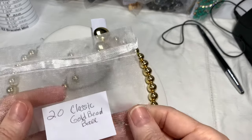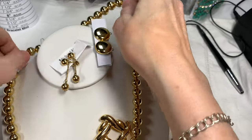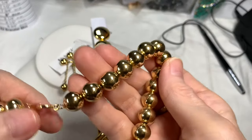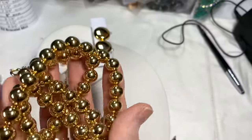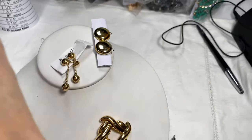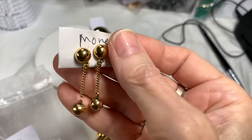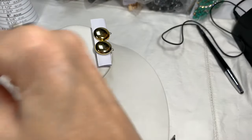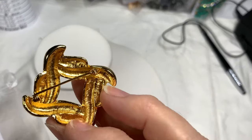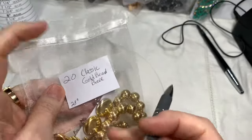So that's bag number 20, called Classic Gold Bead Ball, 28-inch necklace with the older spring ring clasp. Fantastic condition. Nice long necklace, you just can't go wrong. And the Monet comfort clip, nice heavy gold earrings, the little button earrings, and the beautiful little brooch. Great condition. So that's bag number 20, classic gold bead ball.